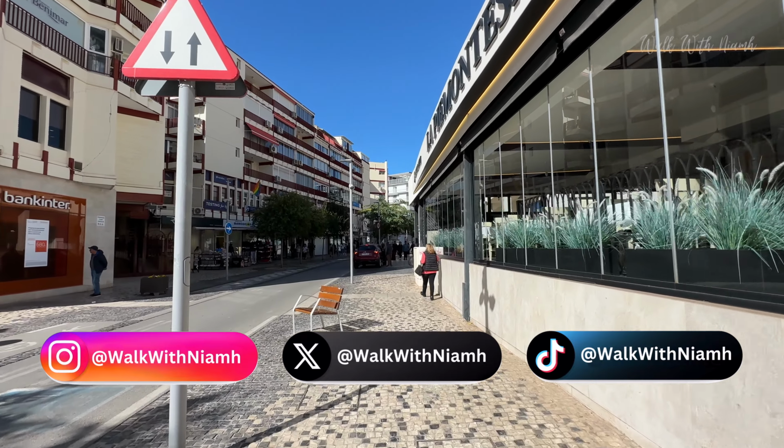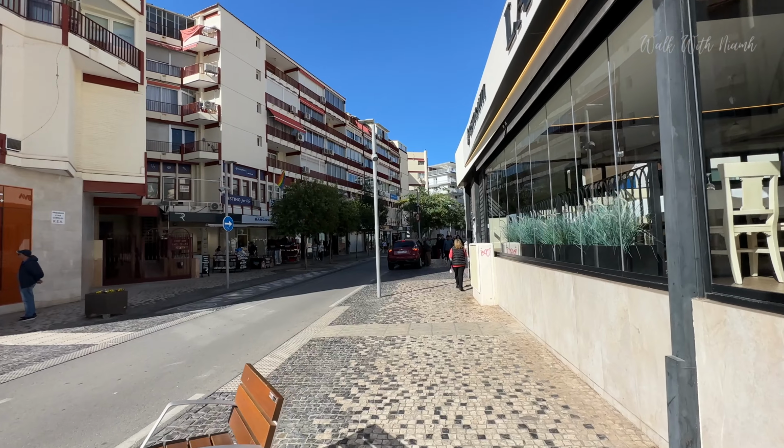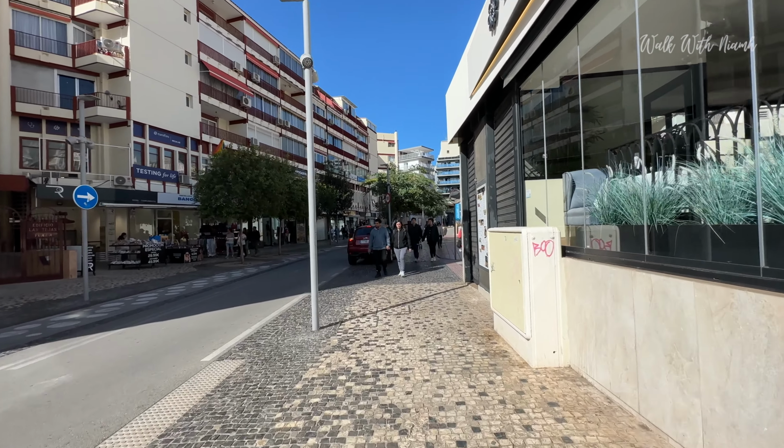I love how when you see us Irish and Brits on holiday, everyone is in shorts and t-shirts, but the Spanish are still in their winter gear. But it's at least 20 degrees today, which is lovely.